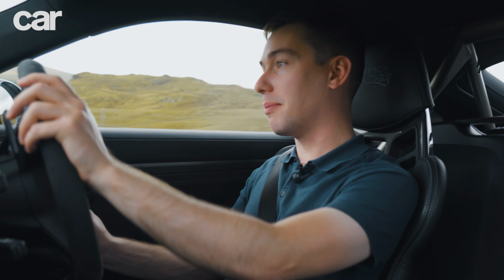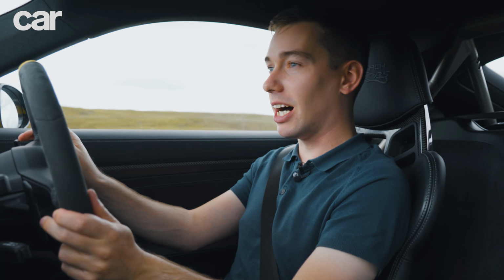All I'll say is it would have been nice to have an option for a manual gearbox. I know there's a few diehards that will really, really want that. I don't think it's essential, but it would have been nice.